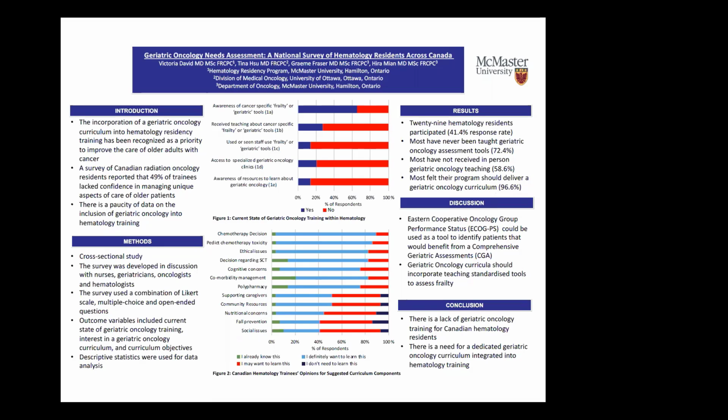There were 2 tools that were more widely known: the International Myeloma Working Group tool, which is used for multiple myeloma, and the Cumulative Illness Rating Scale, which is used for chronic lymphocytic leukemia. Other tools were less well known. One tool that is not specifically a frailty tool, but is used in clinic broadly for all our patients, is the ECOG, the Eastern Cooperative Oncology Group Performance Status. That's just to assess the fitness of a patient regardless of age, and trainees are all quite familiar with that tool.